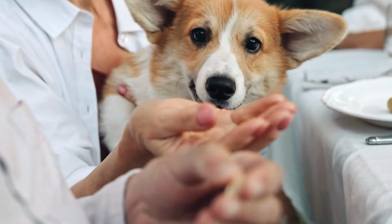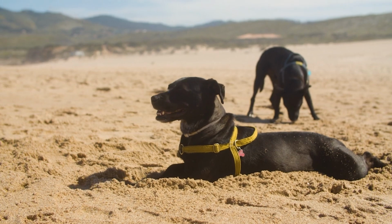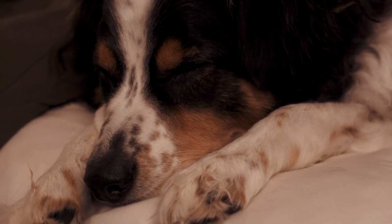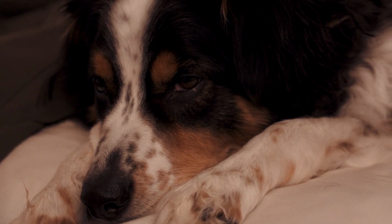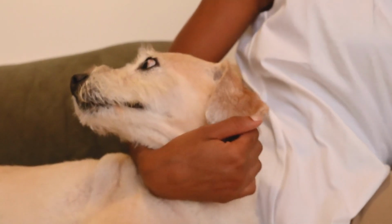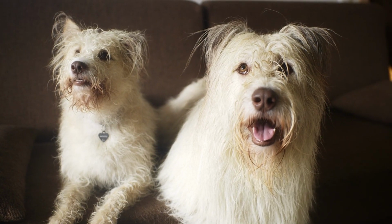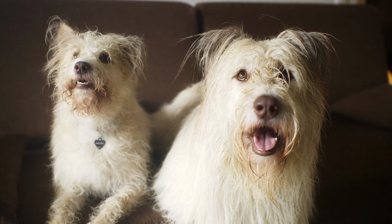First things first, take a good look at your current dog's personality. Is your dog outgoing, playful, and generally comfortable around other dogs, or does your dog tend to be more reserved and a bit anxious when new pets are around? Knowing your dog's temperament is crucial for finding the right new companion. Dogs with similar energy levels and social needs typically get along better and adapt more easily to each other.